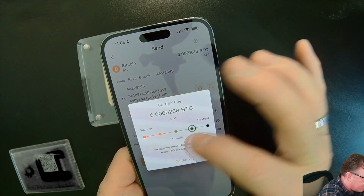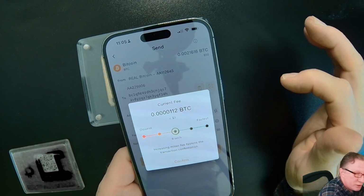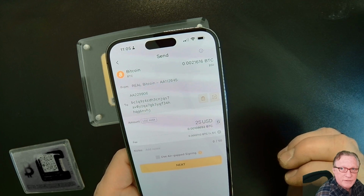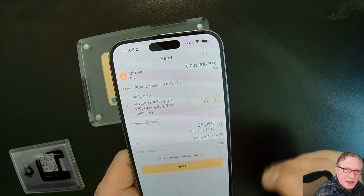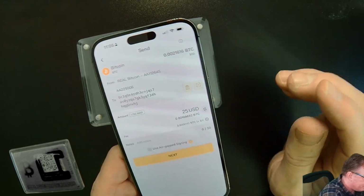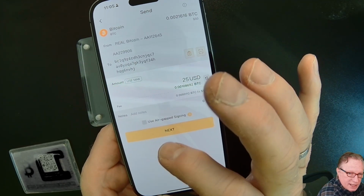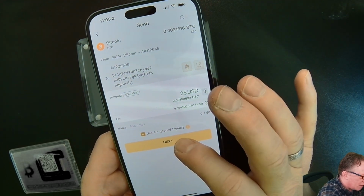And I can adjust the fee up or down. I'll maybe just put it in the middle there. It's up to you how much or how little fee you want. The higher the fee, the faster the transfer, so keep that in mind. Now I want to enable air gap signing down here. I'll click next.